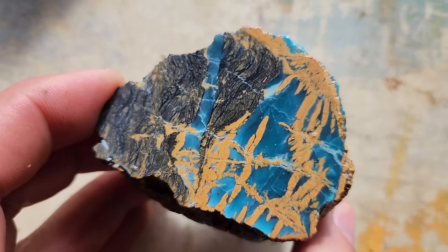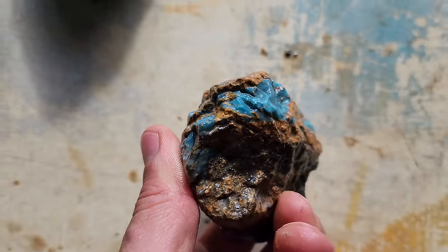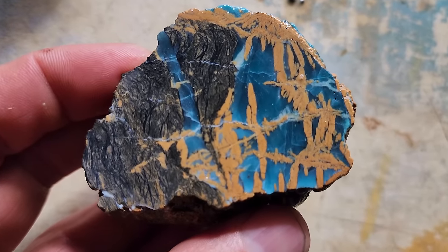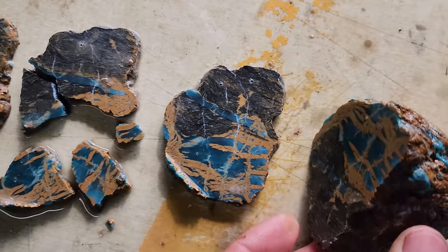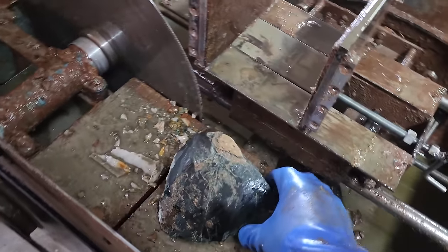And there's the last piece right in the end. There's still a ton of good stuff on there. But the color is just blowing my mind. And I've got, I don't know, six or eight slabs there. Well, now let's play with this one.